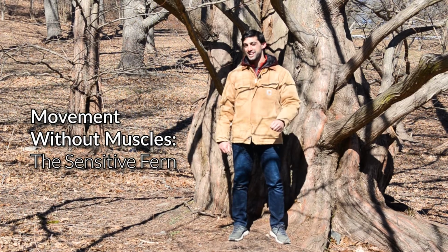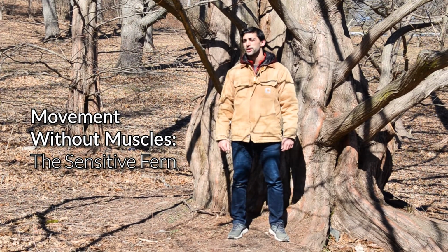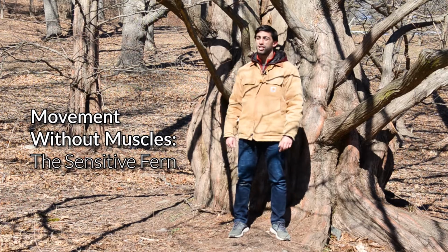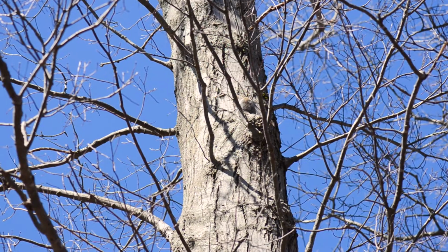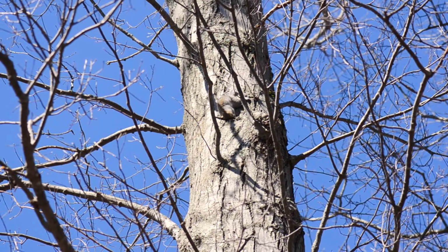Hey everyone, today I'm going to teach you about a pretty cool fern. But first, I need to tell you about the challenges of being a plant in the temperate region. Unlike most animals, plants can't move around their environment. And while this seems like an obvious statement, it poses some serious problems for most plants.